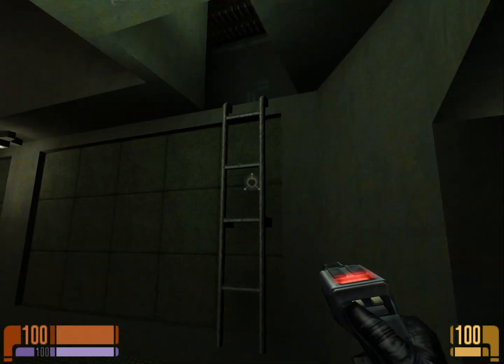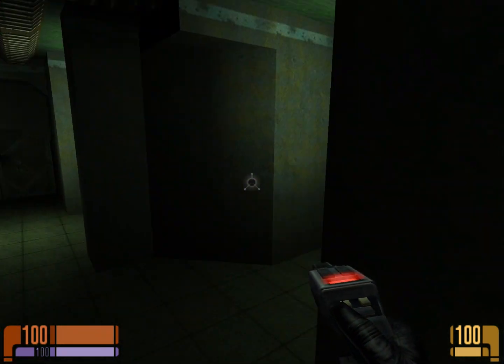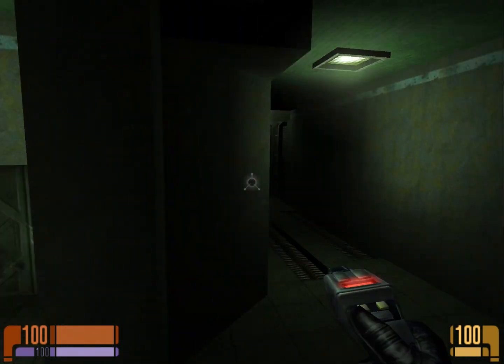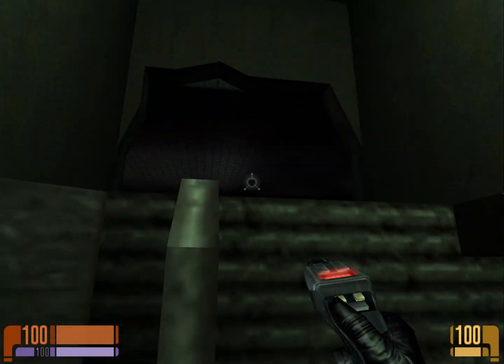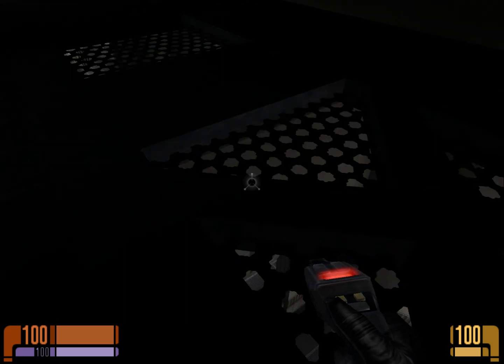Shh. Ooh. I'm not used to the controls on games this old. Sure. Aw, it's a little baby door.